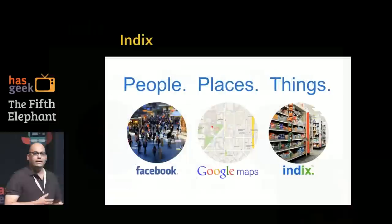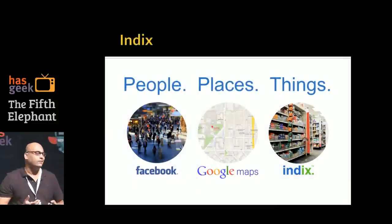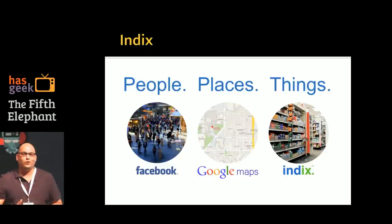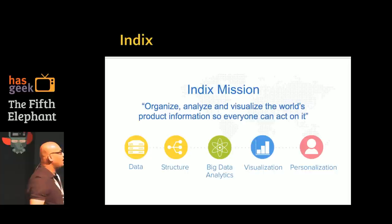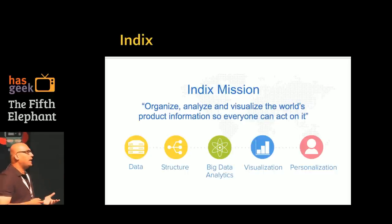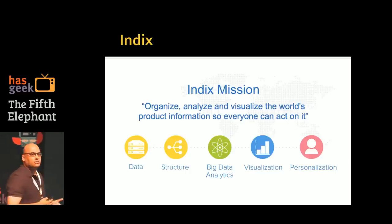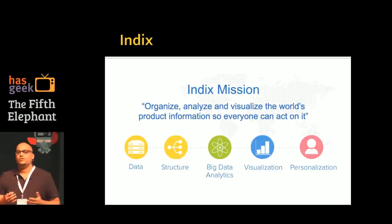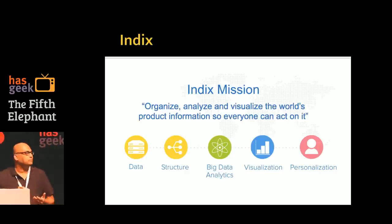It's best to understand what Index does using this analogy. What Facebook is for people, Google Maps is for locations, Index is for products. What do I mean by that? Basically, we are trying to organize, analyze, and visualize all the product information in the world and make it available so that everybody can act on it. What this includes is data collection, going from unstructured data to structured data, analytics on this data, visualization, personalization, and surfacing the data.